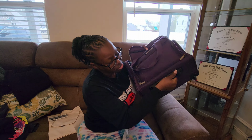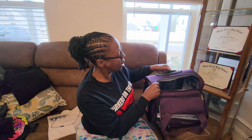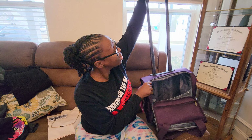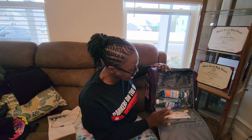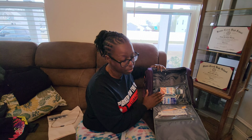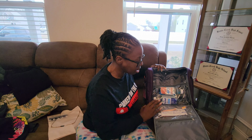And as you guys can see, there's a handle on the bottom there. This handle extends a lot, so you don't have to do a lot of bending over. You guys can see I did pack. I had a little bit of a sniffle, but I did have some medicine there.